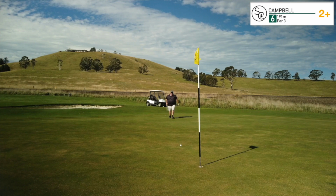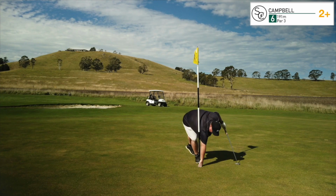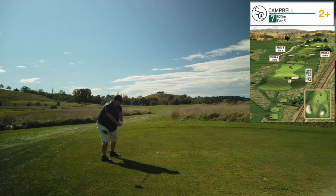One of my favourite golf courses, this one, Mount Broughton Golf and Country Club, Southern Highlands of New South Wales, Australia. But, I mean, it feels like you could be in England or Scotland. It's got a really good link style feel to it. Really enjoyable place.